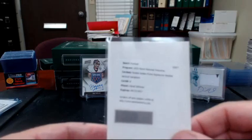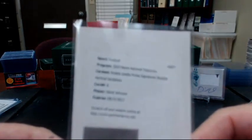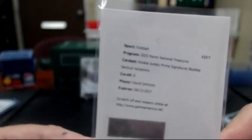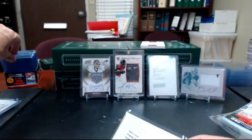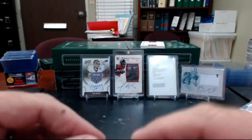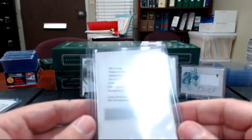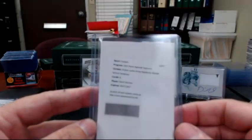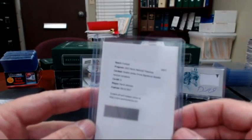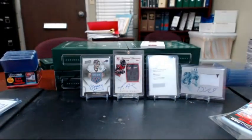Congrats, Allen. There you go, buddy. Nice little vertical jumbo booklet. Although this year they spelled them right for the Cardinals. Allen doing some work. Got that 1 of 3. Justin Hardy got a little vertical variations. The only one we haven't hit for here yet is Micah. We got to pull something from Micah now.